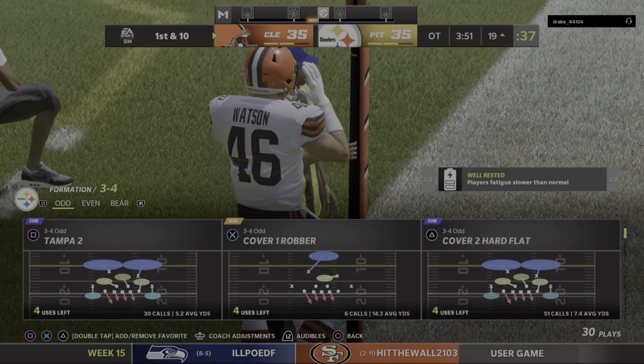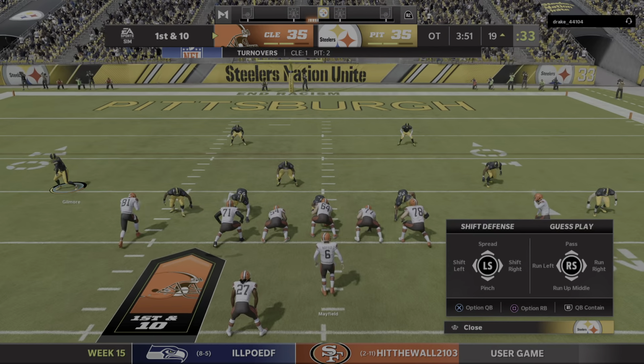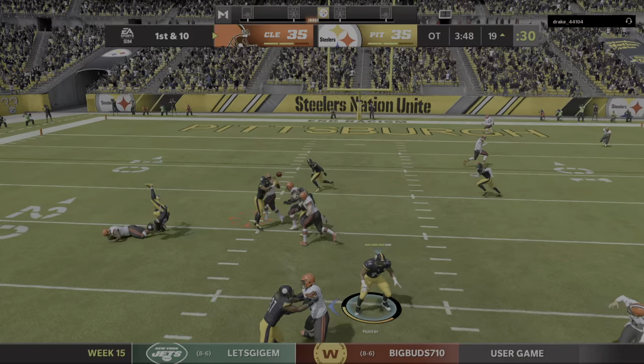And you know what they say, when you throw an interception like that in overtime, you don't usually get a chance to throw a second one. I mean, I'm not sure the analytics on it. Let's ask Marvin, our statistician, to ring that down for us.